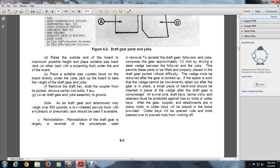C. Reinstallation. Reinstallation of a draft gear is largely a reversal of the procedures to remove it. To reinstall a draft gear, compress the follower and yoke with the gear approximately 1/2 inch, driving a steel wedge between the follower and the yoke. This permits these parts to be lifted into proper place in the draft gear pocket without difficulty. The wedge must be removed after the gear is hooked up. If the wedge cannot be conveniently taken out after the gear is in place, a spacer should be inserted in place of the wedge.